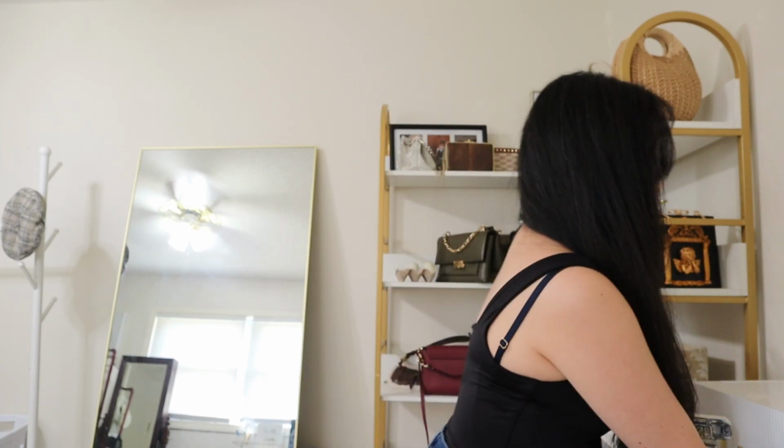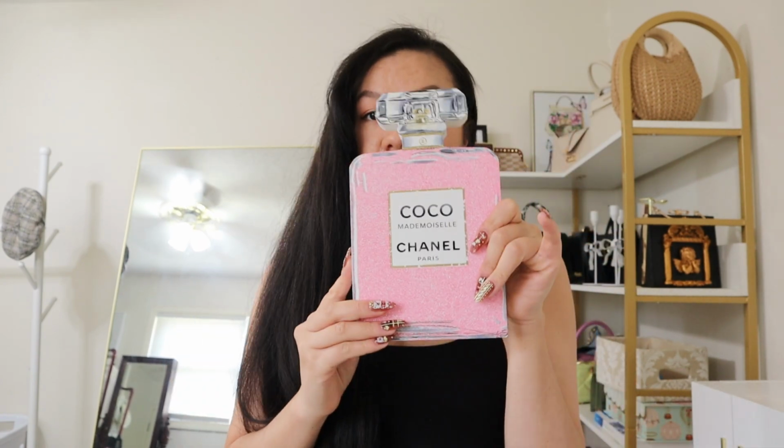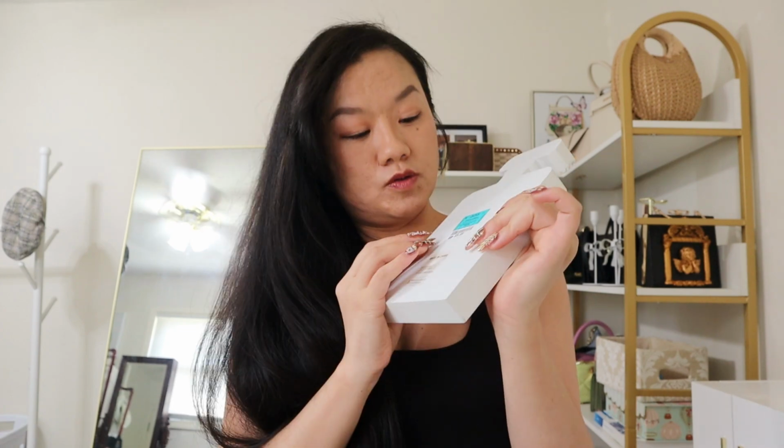Before I go, I did get a question asking where I get my fashion art displays. So this one, the Valentino bag, I got from Ross, and the price tag is still there, $5.99. And I also have my Coco Chanel perfume from Ross, $5.99. I haven't gone to Ross in a few minutes, so I may just spend my $23 I saved for TJ Maxx at Ross and check out their fall and winter fashion home decors.